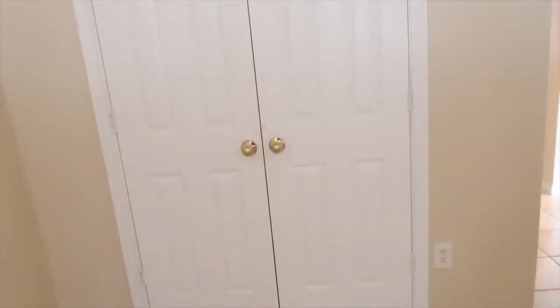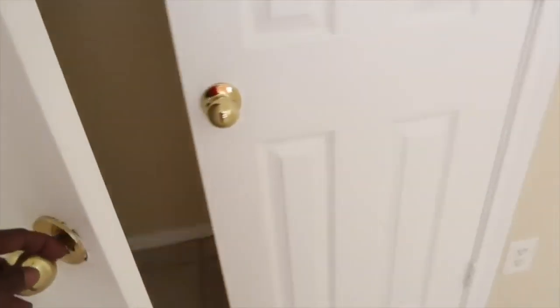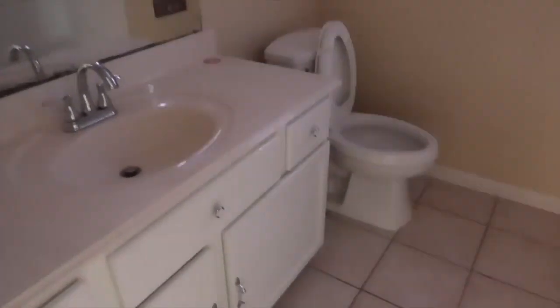Privacy is a good thing. We have the closets with the gold doorknobs on it. Let's see what we got. It's not bad. It's really warm in this house though. It's very warm. Going down the hallway, we have another restroom, guys.